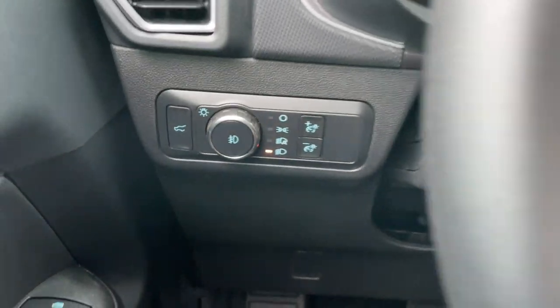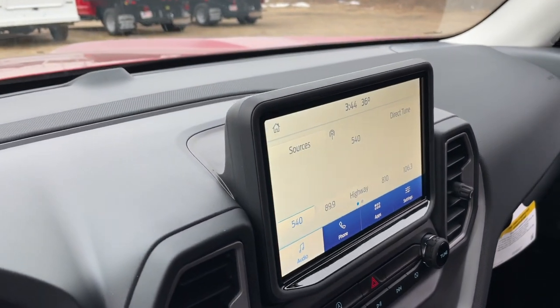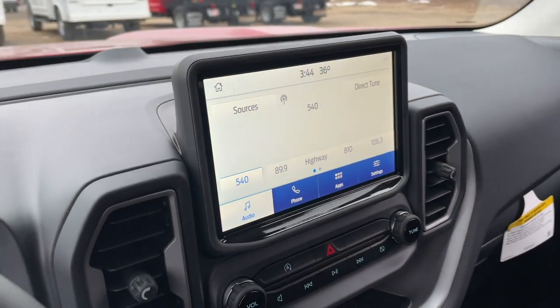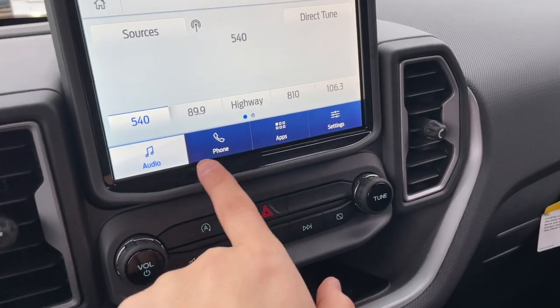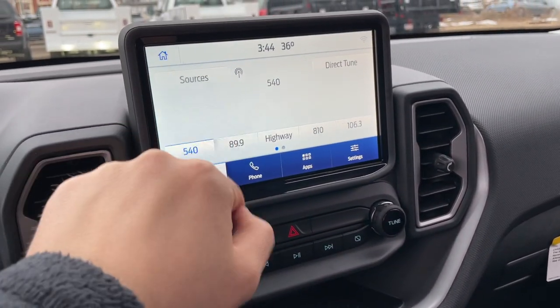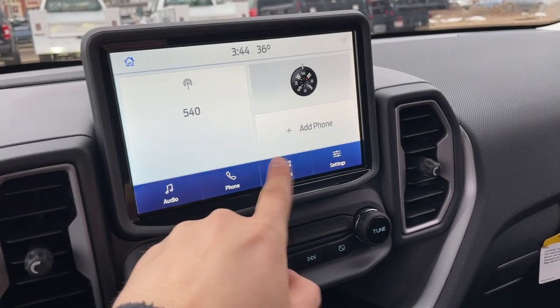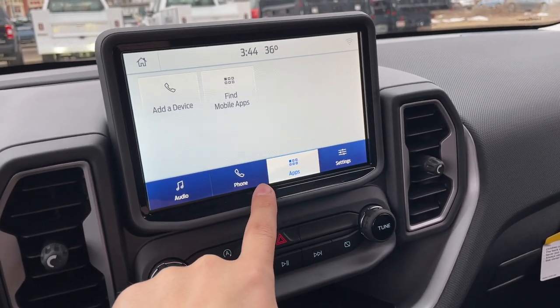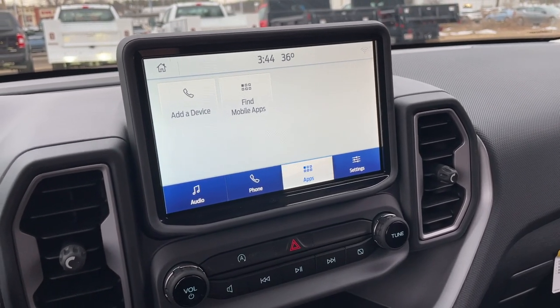And then of course you have to do the rest of the work. So here is a screen. It's an 8-inch screen. It's almost a tablet style screen, but at the same time it's integrated into the dash. There's going to be a little bit of gloss black right here. And this is Ford's Sync 3. It's nice and responsive, but I really wish it had better graphics. It's kind of a little bit on the dated side.